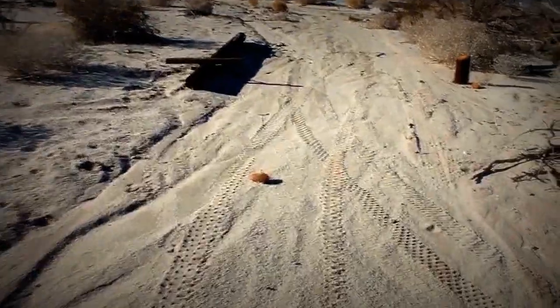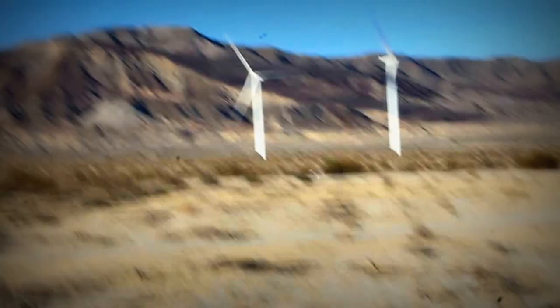Okay, let's go out by where that windmill is. Let's go way over there. Okay, now. We'll see you guys in a little bit. Okay, so we are getting closer to Coyote Mountain and the windmills that are at the bottom of it. Still, crew morale seems high. Probably another mile away. Yep.